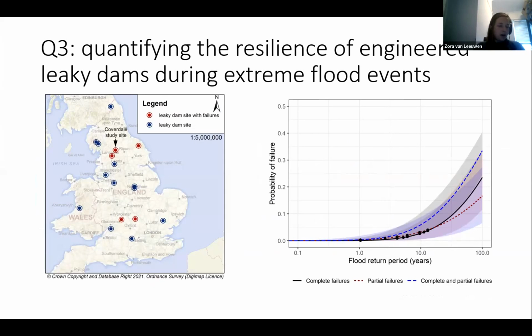So that brings me on to the question about resilience. I carried out a survey of practitioners to ask about their experience of leaky dam resilience. And I also did post-event walkovers on my study site after all big flood events. I got responses to the survey from 15 leaky dam sites across the UK, which covered almost 2,000 in-stream leaky dams, so ones similar to the ones on my field site, that were installed from 2010 onwards. And of those, only about 2% had failed, which I thought was quite low, really.